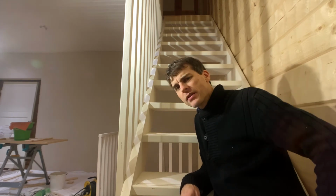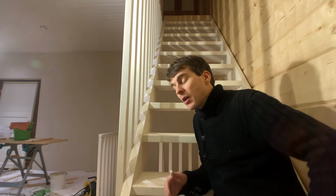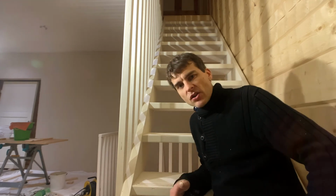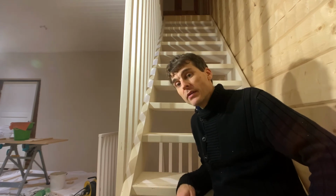And there's also a sense of, yes, the staircase is done. Great, relief. But now the next bit of tension comes, and that is figuring out what is next. Still quite a bit to go.